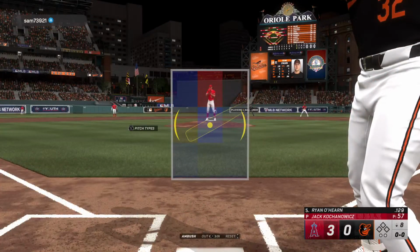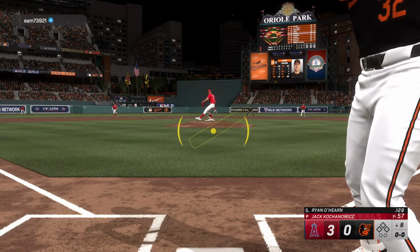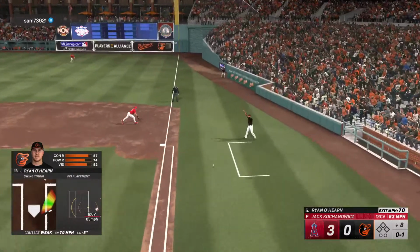Back now at Oriole Park. Bottom of the 8th. And into the box for Baltimore. Ryan O'Hearn. Pulls that one foul.